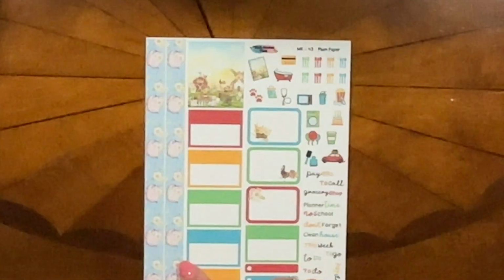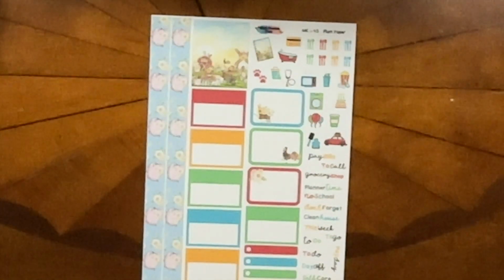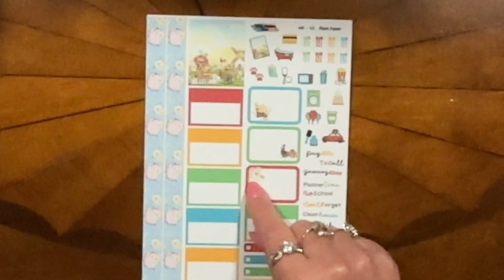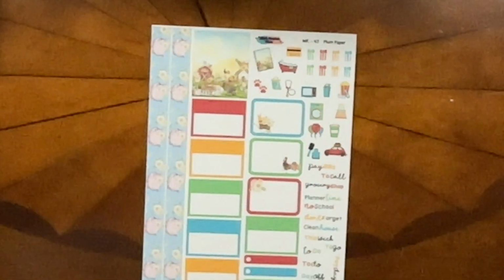You get the little piggies with the sunflower, well, daisies, I would say. And then this is your color palette. You get the little cart with the flowers. I guess it's a wheelbarrow. A grouping of flowers and the little rooster on there. I think it's super, super cute.